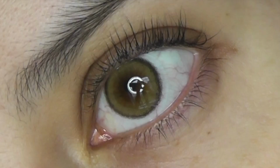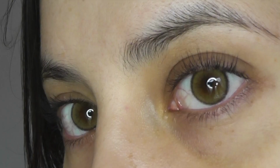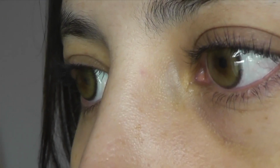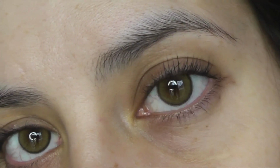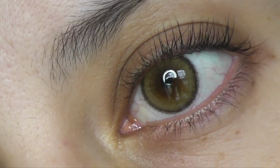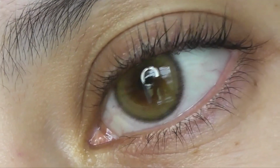But again, no bug eye effect because they have an amazing pupil hole design on this Vivi Ring collection. And then on the outside, you'll see a very prominent black limbal ring to really frame and define the eyes. So if you love limbal rings in lenses, this is a great color to look at if you're looking for a bolder hazel lens that's still gonna look natural, but it's gonna frame and define and enlarge your eyes. Check out the Vivi Ring Beige.